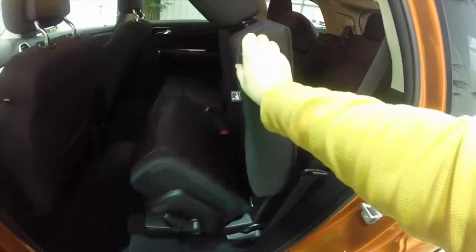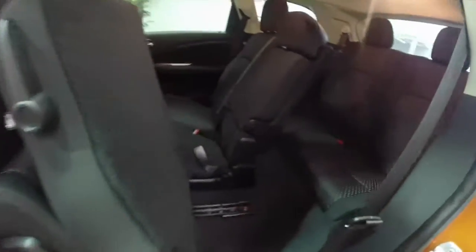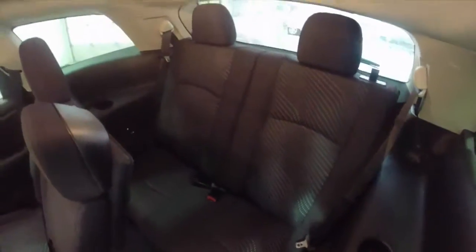Alright, this demonstrates the tip and slide feature of the second row seat. Just allows easy access to the third row seat. Third row passengers have their own cup holders.